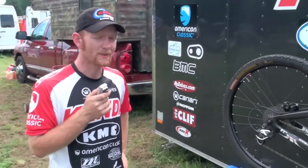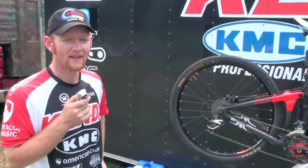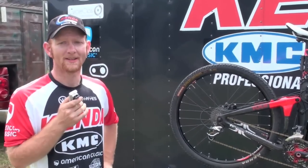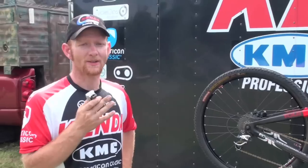The only time we pretty much use a hardtail with the four-stroke 01 in our trailer is if we're on a ski slope type course where we're climbing for about an hour and then descending for a few minutes and doing it all again. Just because the four-stroke 01 climbs as well as any hardtail we've ever been on with just a very minimal weight addition.